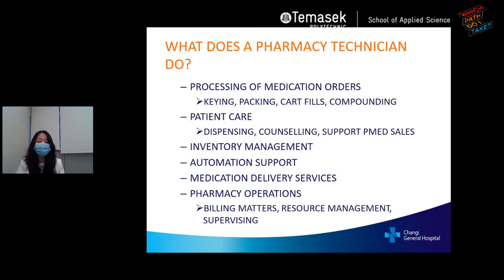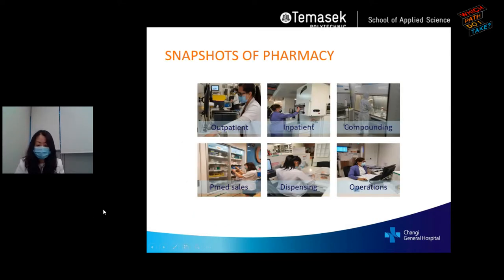As you progress in your role as a pharmacy technician in the hospital, you also start to establish operational and people skills, which will include being familiar with billing methods, learning to manage people and infrastructure resources, and taking up supervisory roles. In the next slide, you might see a few snapshots of the various areas of the pharmacy that you may be involved in as a pharmacy technician in the hospital. And being a hospital pharmacy, medication has to be supplied 24/7, depending on which part of the pharmacy it is. So there might be a requirement to work in shifts, but do be assured that there is necessary planning to ensure that it does not compromise the health and the rest of the staff.